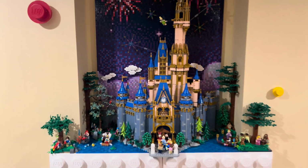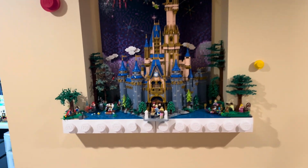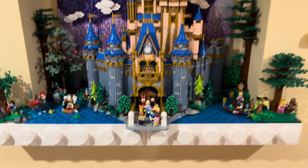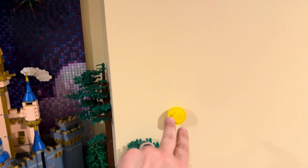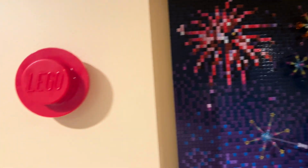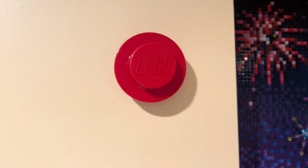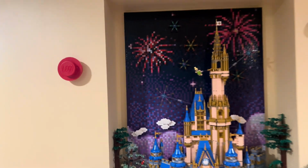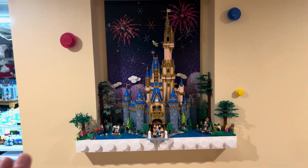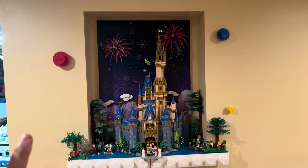So anyway, again, these were just some shelves that I had purchased. Some Lego shelves, and then these studs that hook onto the wall there. I think they're really for hanging things, like a hanger or something, but I thought it looked good around there. I've got some more, I got an addition to this wall. I'm not done with the wall.